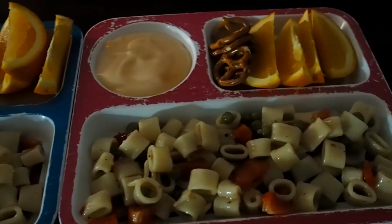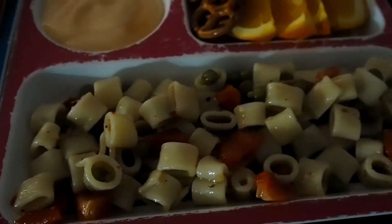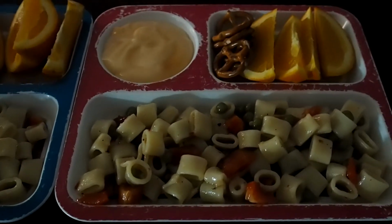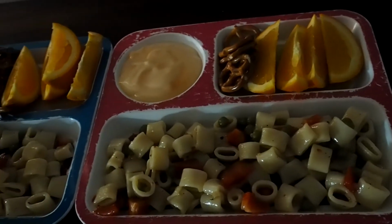But yeah, when we eat at home, I don't know if you can tell, but there isn't tons of pasta on their plate. I just spread it out to kind of fill the section. But I do have more in the fridge if they want more.